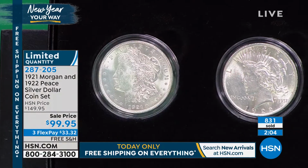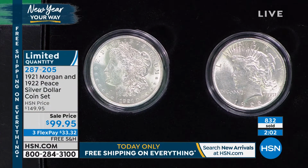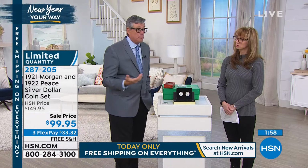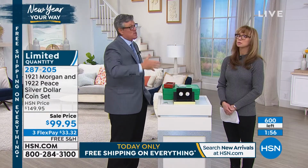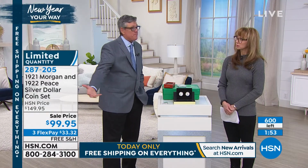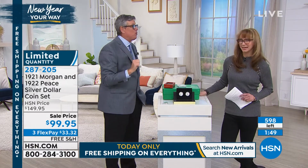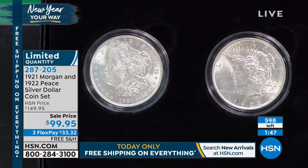Now, they did do a 1921 peace dollar, but it's more considered a commemorative. Right. The 1922 is the first year of issue of the regular American peace dollar. And so the same thing's going to happen with the peace dollar. We have maybe 400 left with the 200 plus people we have on the phone. I'm assuming they all are getting those. So here's what you have: a minute and a half there.